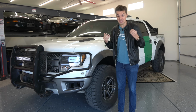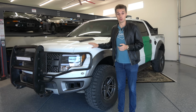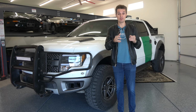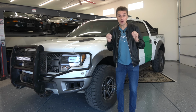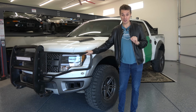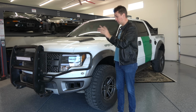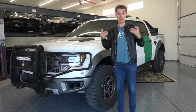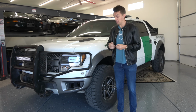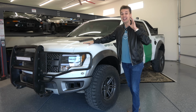Building cars isn't the most environmentally friendly process. It requires a lot of natural resources, obviously. So when a car isn't built to last, isn't built with longevity in mind, MPGs really don't matter in the grand scheme of things. With this Raptor, it was built with very little efficiency and environmental concern in mind. Rather, it was built to be the most durable off-road vehicle ever, basically, and it was built really to last forever.